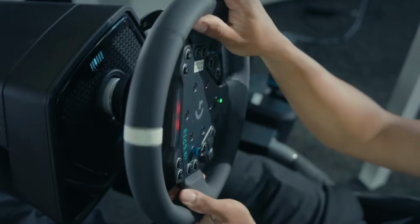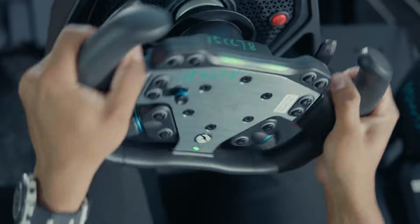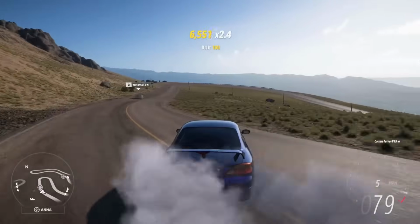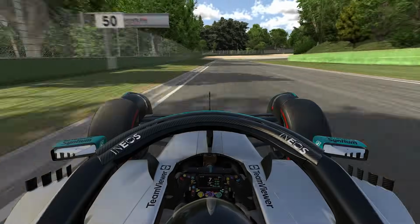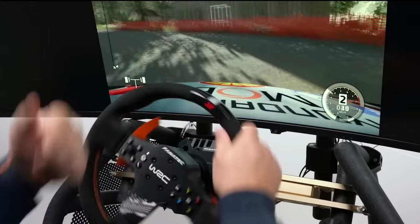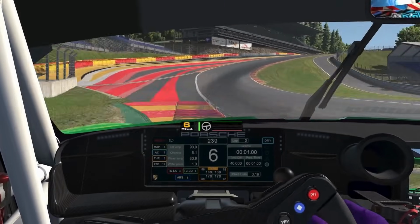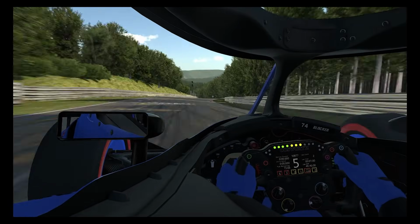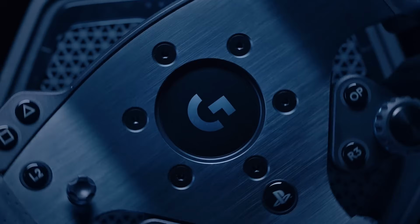Automotive grade, minimal play, extremely rigid. But the value of a great quick release is directly tied to how many rims you actually want to attach to it. If you are a drifter one day, an F1 driver the next, and a rally driver on weekends, Fanatec is your only real choice here. If you are a GT3 or Formula racer who just wants one premium wheel that presents as high-end and locked in, Logitech takes the win.